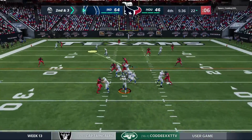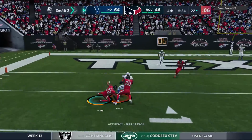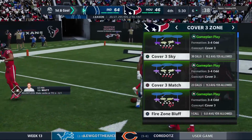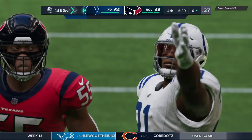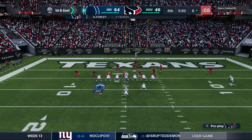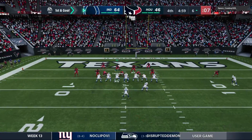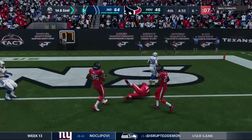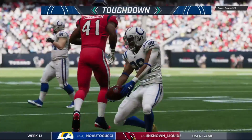Off the play fake. Eason. And this is caught at the 8. And he will be brought down at about the 6-yard line. First target, first catch, and a 1st down. At the 6-yard line. They'll try and run for it on 1st and goal. And he'll get into the end zone.